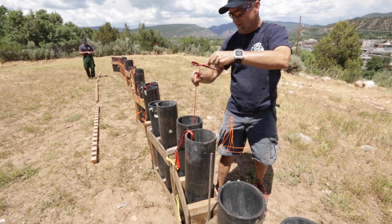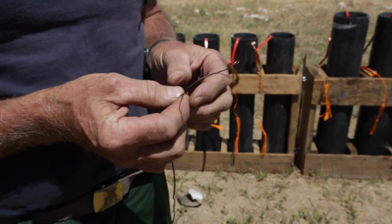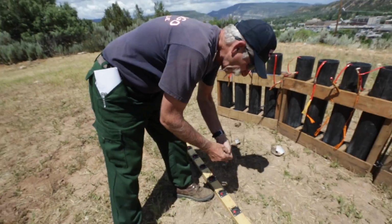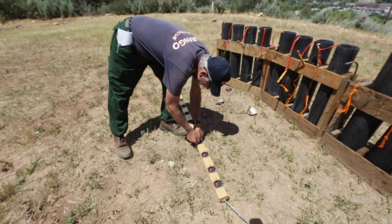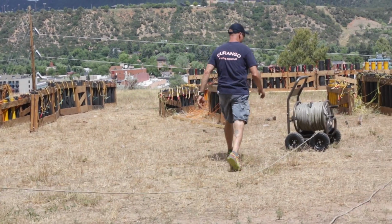Our shells range from 3 inches up to 6 inches. We've got 3s, 4s, 5s, and 6s. We have salutes, we have displays, we've got chains for our finales. Everything's electronically controlled, and we are pretty good to go up here.